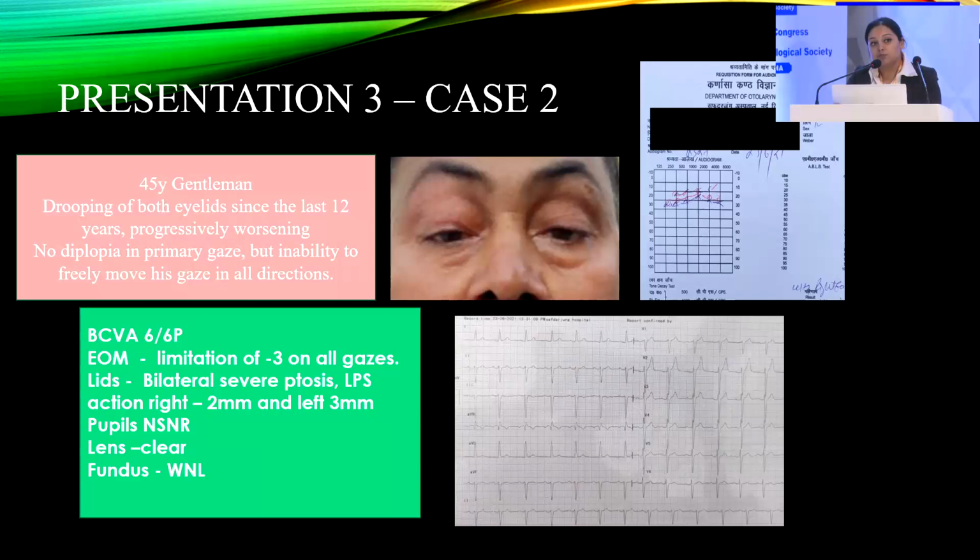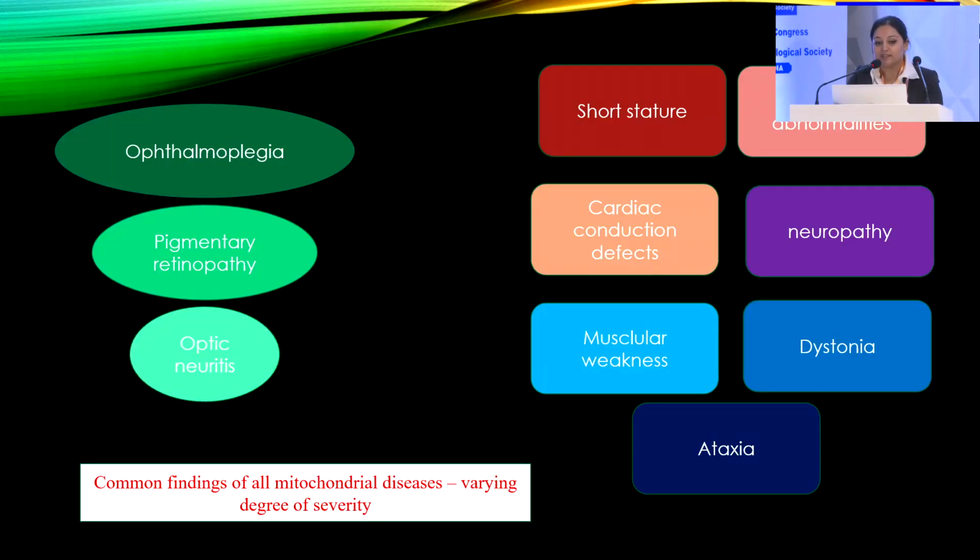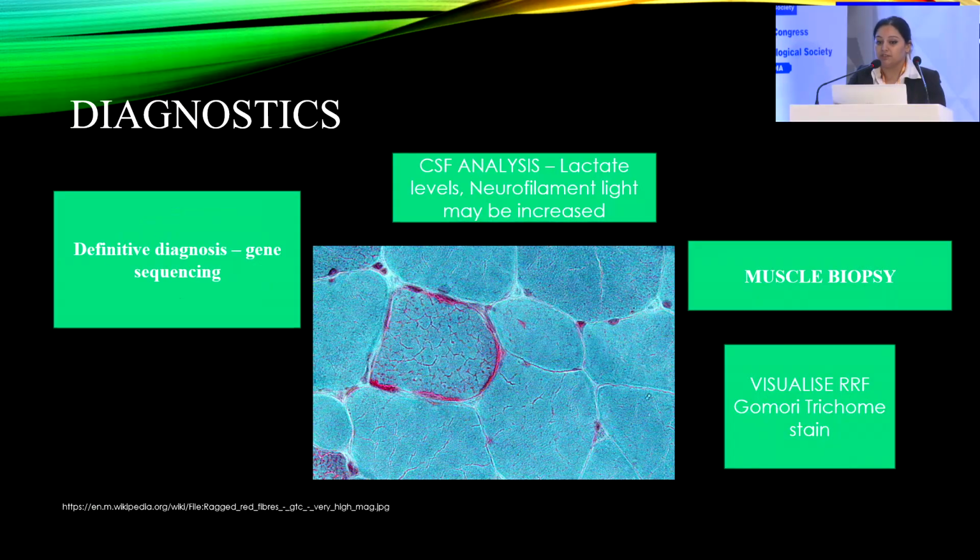And the next group of 4 or 5 patients that we had in our clinic were older gentlemen and older ladies who had chronic progressive external ophthalmoplegia. Some of them had cardiac conduction defects, some of them had sensorineural hearing loss. And the point here being that although the genotypic variations are so many, the phenotypic presentations of these cases are somewhat similar. They come with ophthalmoplegia, retinopathy, optic neuritis, and similar systemic presentations.